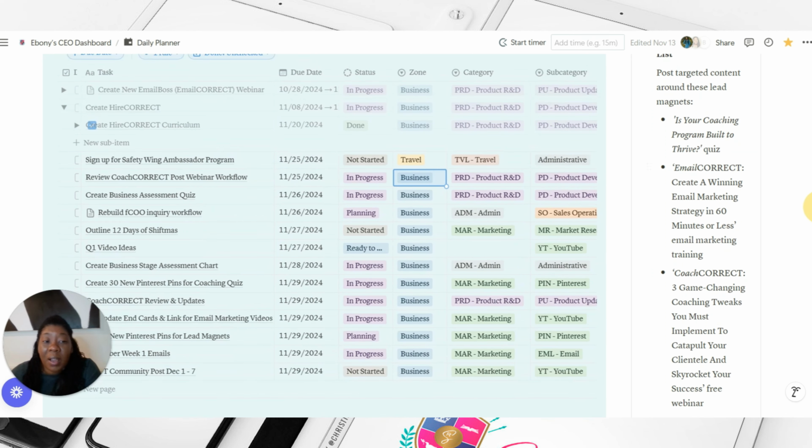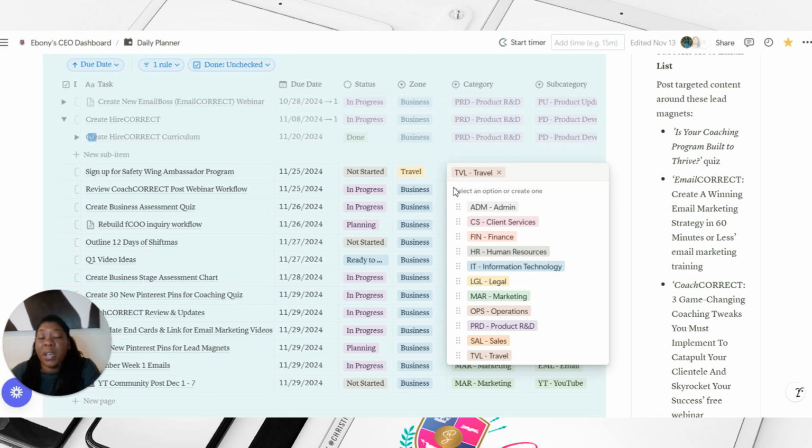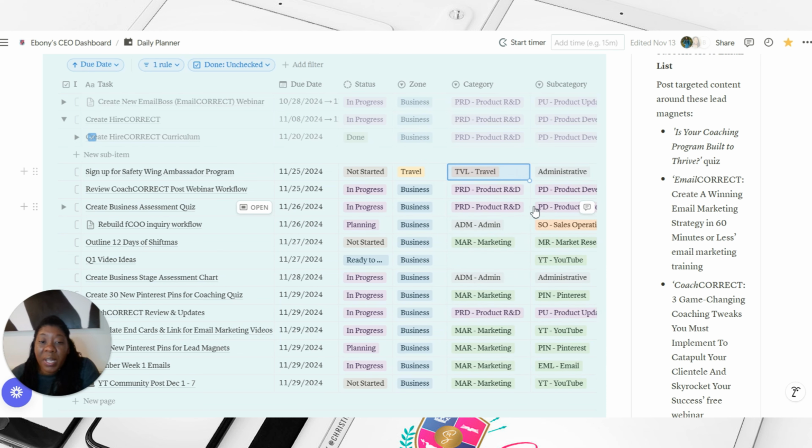And then aside from this, I also have categories and subcategories. So the category is essentially going to be like a department, so to speak. So if it's admin, if it's a client project, if it's related to finance, human resources, IT, legal, marketing, operations, product development, sales, and travel, and then we can indicate that. And then within each category, we also have subcategories.